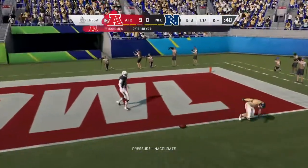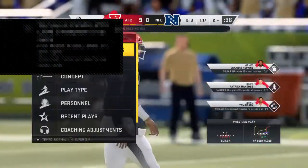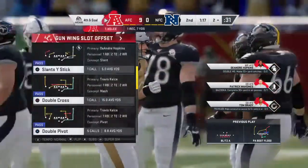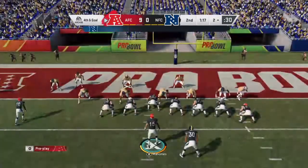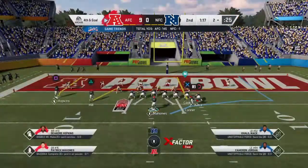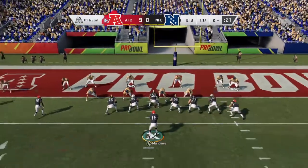When you execute a drag or a crossing route really well and give them a chance to let it develop a little bit, you can gain some significant yardage hitting your tight end on that one. This goes to the goal line. You got to be very careful with the offense calls rub routes. When I call a pick trying to screen you off from your coverage, he does a nice job of avoiding that and helping force an incompletion.